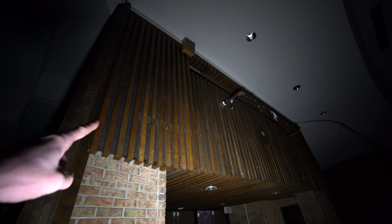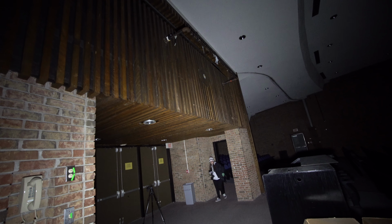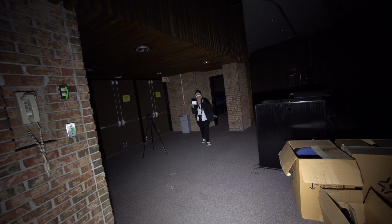Look how cool all those slats are. Kind of reminds me of the Polynesian. There's some old 70s style stuff. Right? Yeah, this is the wood slats.